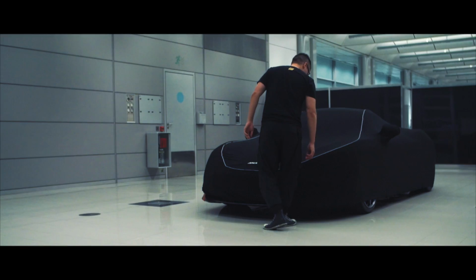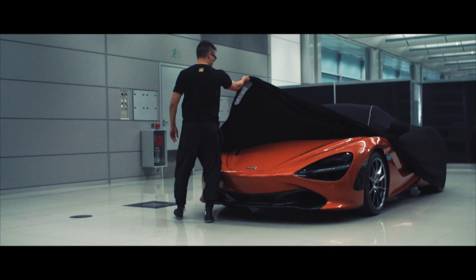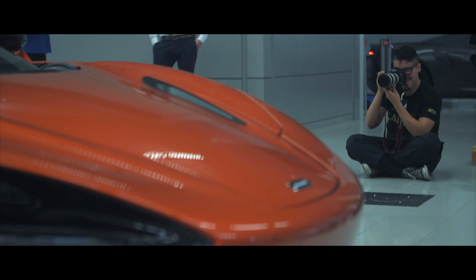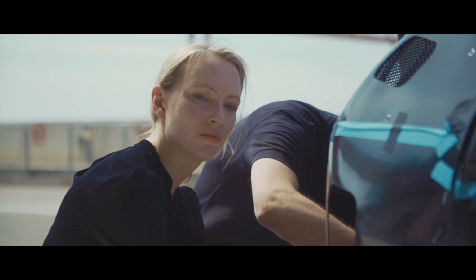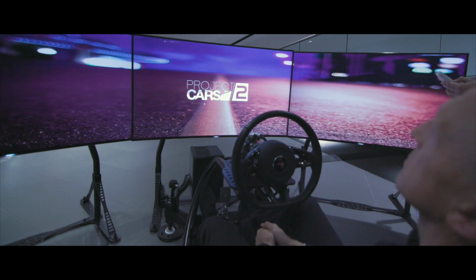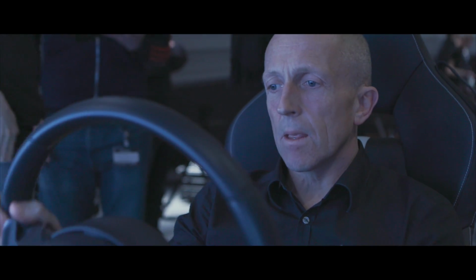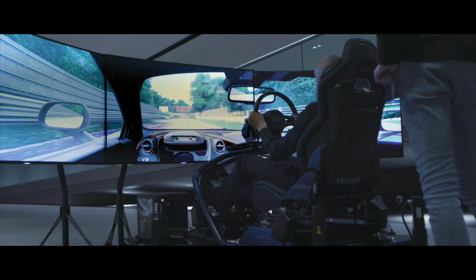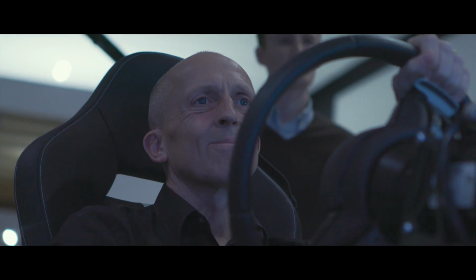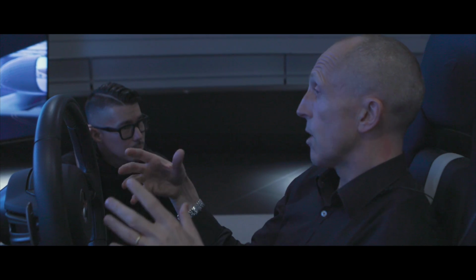In mid-2016, Slightly Mad Studios began the process of recreating the McLaren 720S in-game for Project Cars 2. With the development cycle of the real-world 720S complete, it was time to gauge the performance of the Project Cars 2 version. First test, I wasn't so impressed. I was impressed with everything but the feel and the performance and the handling of my car in this virtual world.